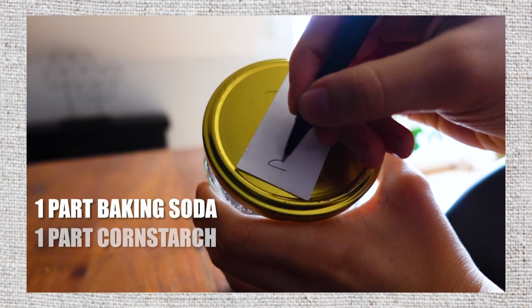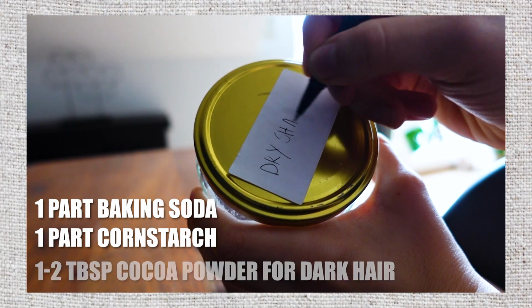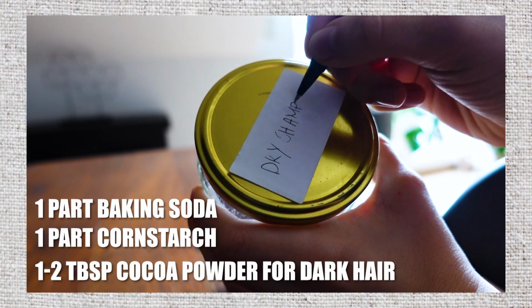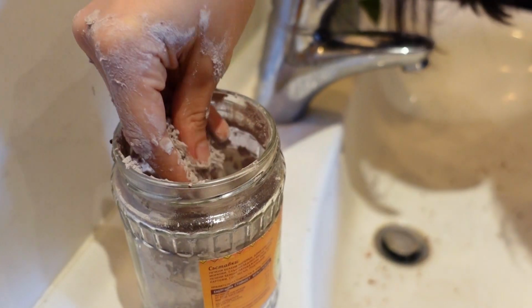You need 1 part baking soda and 1 part cornstarch. Also, if you have dark hair, you will need 1 or 2 spoons of cocoa powder. You mix the ingredients together well, and then you put a small amount into your hair whenever you need it.